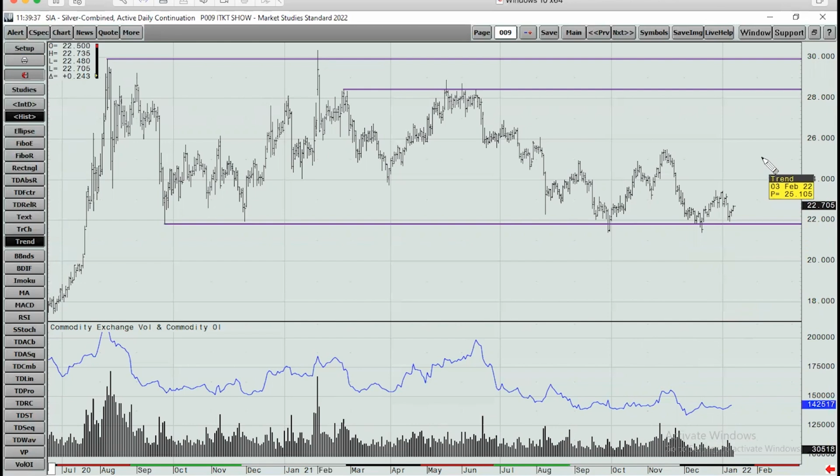You'd certainly want to see the dollar come off for silver to make any material move higher. But most importantly, just by looking back over a year, you can see what the key trading ranges are and where some of these potential targets and breakouts can be.